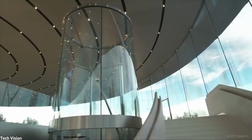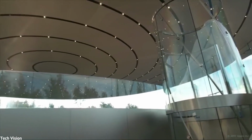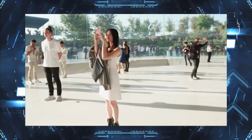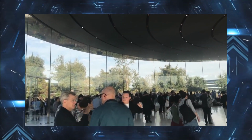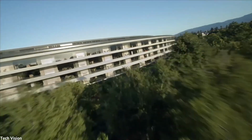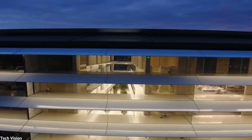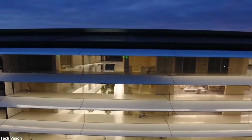The lobby of the theater has cylindrical-shaped glass walls and no support columns, providing an unobstructed 360-degree view of the surrounding campus. A glass elevator that rotates 171 degrees from the bottom floor to the upper lobby level is also included. This particular elevator is made of chemically tempered glass and is the world's tallest freestanding glass elevator.